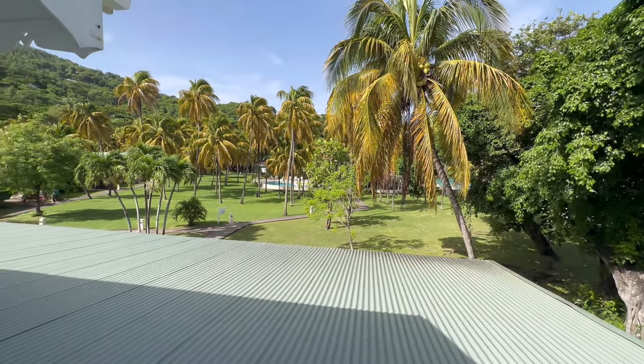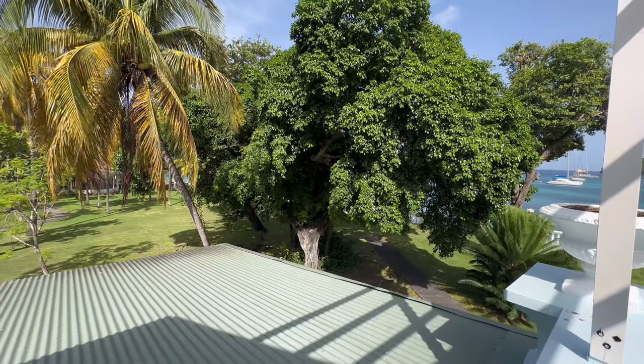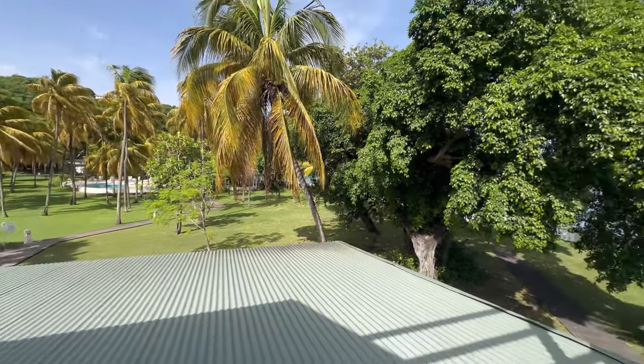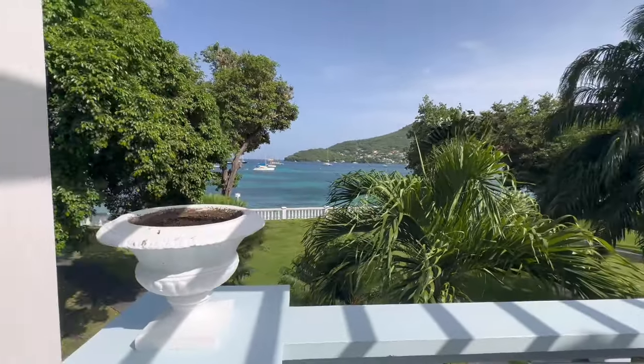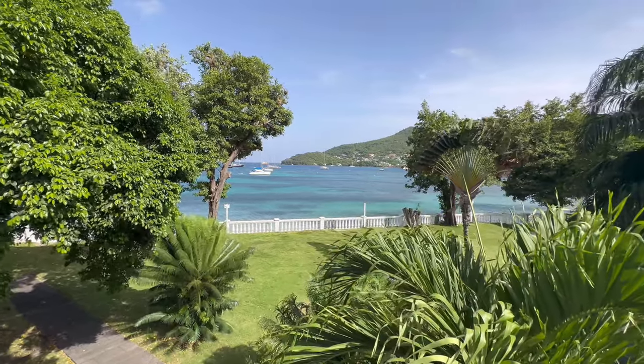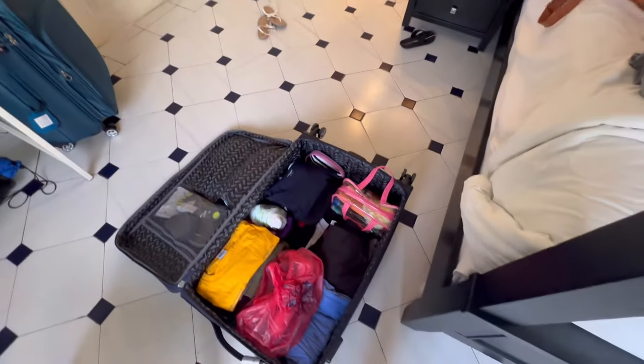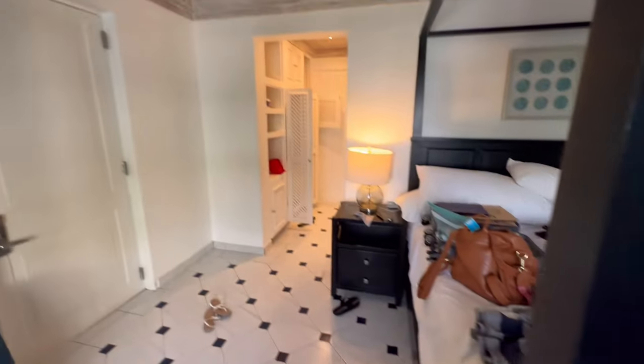So yeah, and then we have to continue packing to go back to St. Vincent. And then we'll be staying there for like 1 or 2 days. And we have some stuff planned, so. But look at this view, oh my gosh. Oh my gosh, everything is a mess. Packing, just everything. Everything. So yeah.